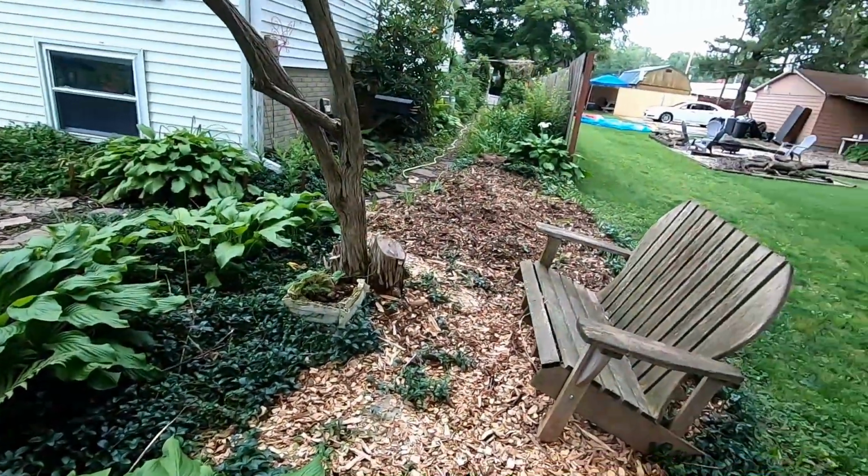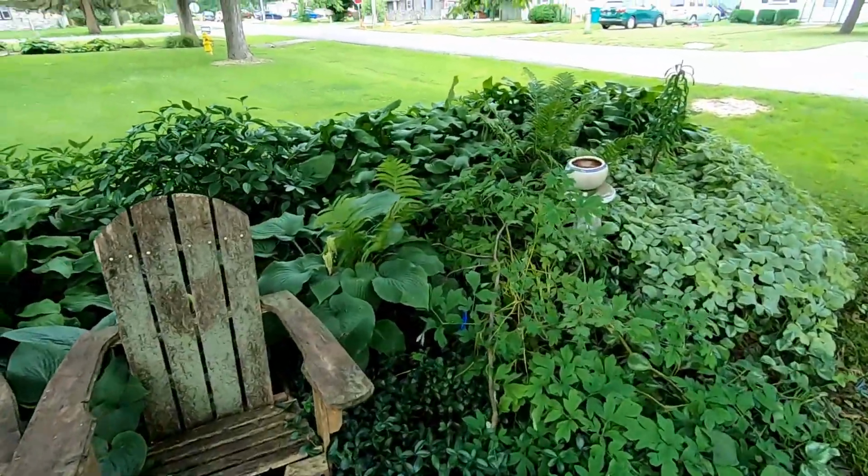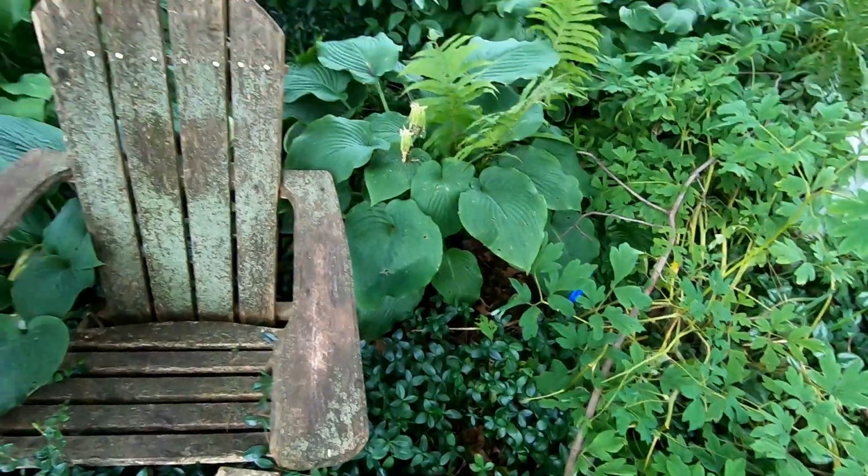Here you can see this area better. It'd be nice to have a bunch of shade-loving plants in there. Some more of this Vinca minor that's just run rampant in here and covered the whole ground.